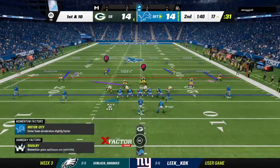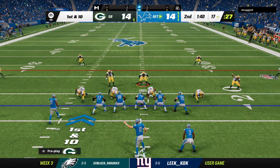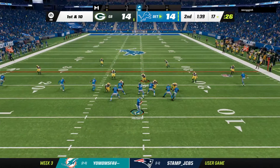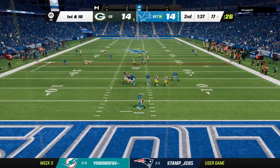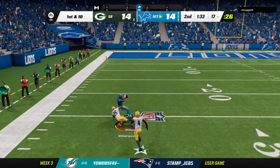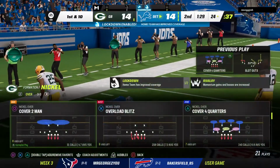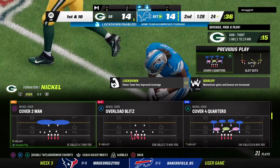And they'll send the slot in motion left. After the turnover, here's Herbert. He's airing it out for Williams. And got his man, complete. And they're going to move it down to inside the 25.